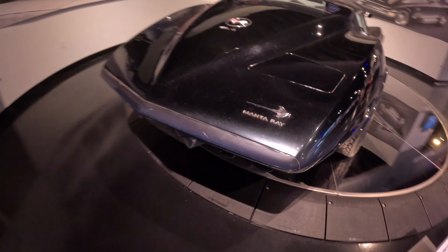Okay, we're almost at the cave-in part, where the cave collapsed and brought all the Corvettes in. If you see this one over here, that's the millionth Corvette back there. It was part of the cave-in, it fell in, and they got it back out. That right there was the 1 millionth Corvette ever made. Look at this bad boy right here. Okay, this bad boy right here survived the sinkhole.